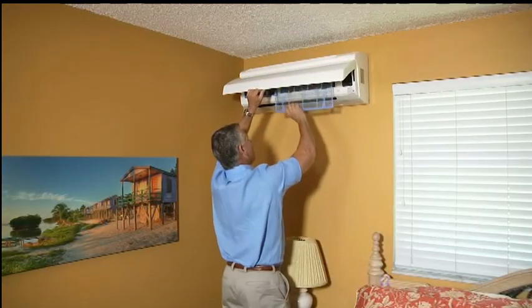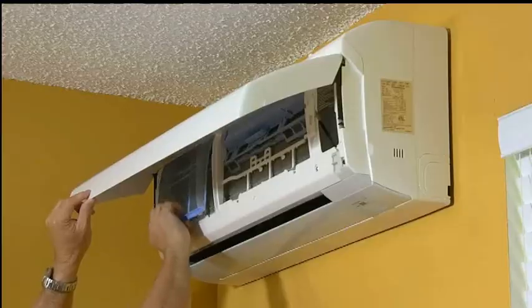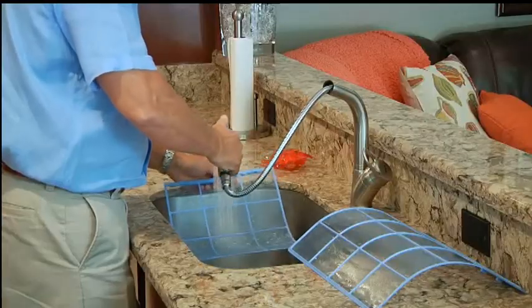It's actually a really easy unit to maintain. It's got two little filters in the front. Pull them out, rinse them off, bring them out, lay them on the floor till they dry, and put them back in when I get back home later in the day. So it's really nice, easy, low maintenance unit. It's been nice.